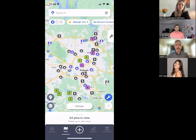So if you don't have data already in Map My Customers, or if you're not leveraging data, or if you're not a Map My Customers customer, start collecting it. Bottom line, the right data provides value to the rep, and value to the rep provides revenue to the company. So, a few different examples for routing. Let's dive in. End the rant there.